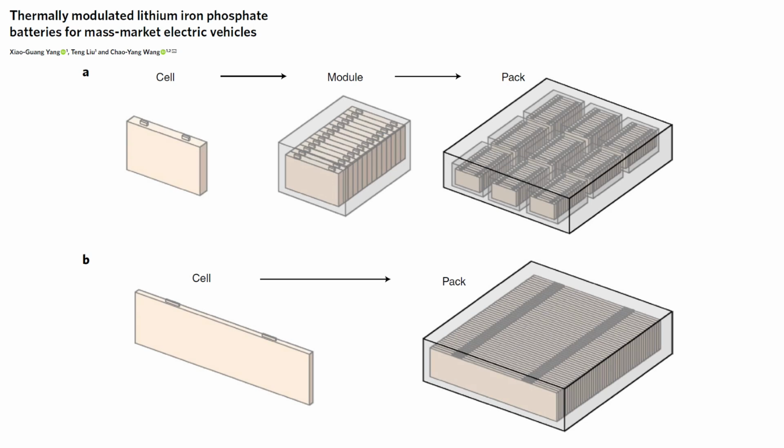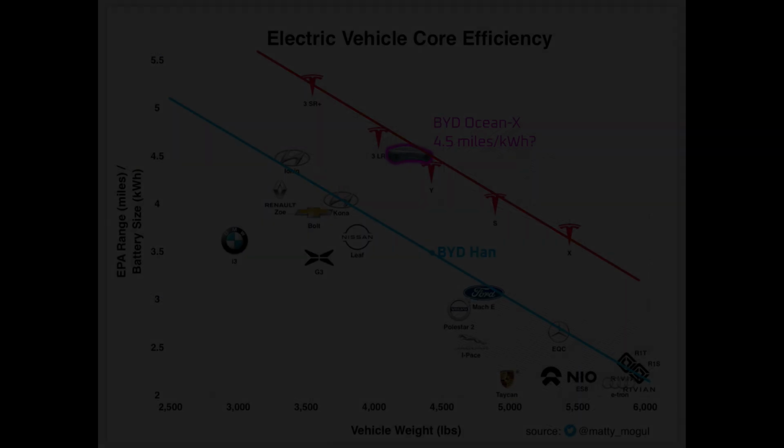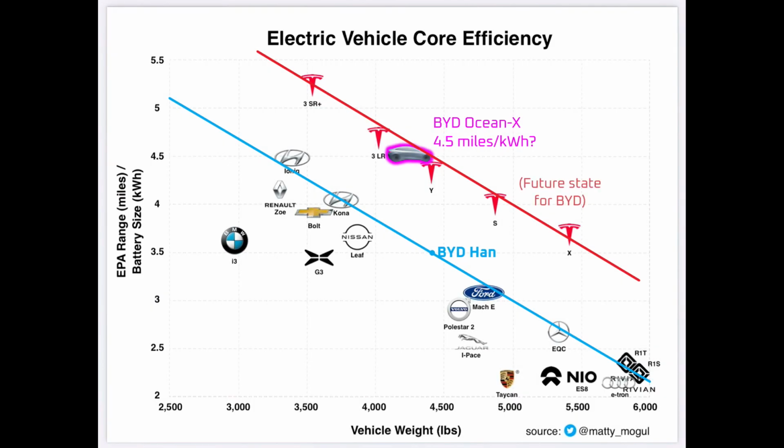This is because prismatic-based battery packs have a higher theoretical energy density than cylindrical-based packs. However, Tesla's efficiency is several years ahead of Chinese manufacturers. With so many variables in play, if Tesla does manufacture LFP-based 4680s, it'll be an interesting case study to watch the competition between Chinese-made prismatic LFP-based vehicles versus Tesla-made cylindrical LFP-based vehicles.